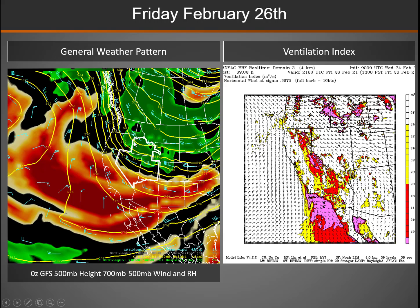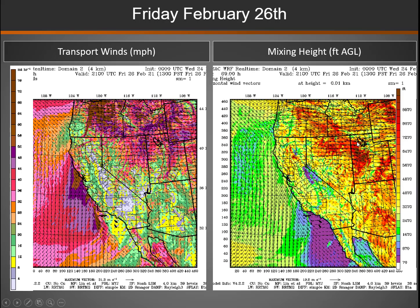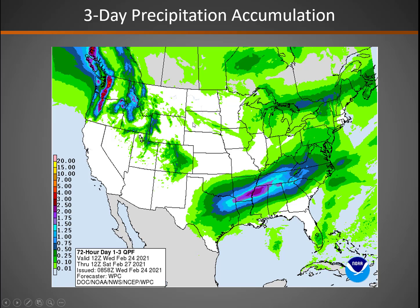On Friday, that storm system expands its moisture across the northern Rockies through Idaho, western Wyoming, far northern areas of Utah and northeast Nevada. Excellent overall dispersion with it. We probably will start seeing some precipitation with it. Very strong transport winds, 30 to 50 miles per hour in that purple to brown shade. Those winds will be eventually spreading further south. Excellent vertical mixing.